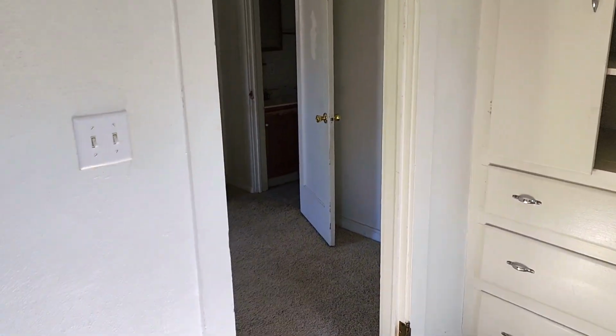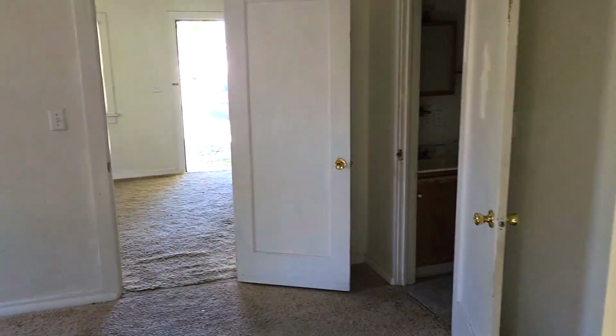So I'm going to classify this as a fixer for sure. So I don't know, maybe we missed something, but 1,155 square feet, I kind of expected it to feel a little bit bigger. But, so if you need a fix and flip, well, there's something for you to consider.